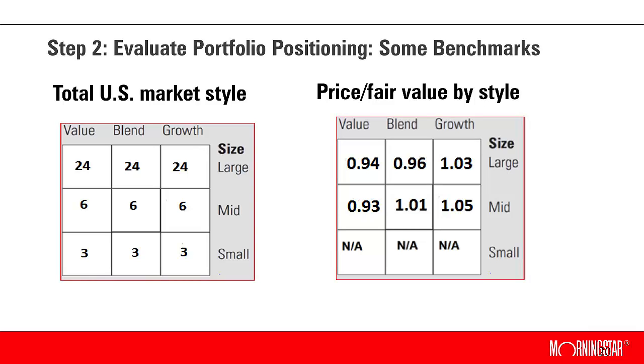We do not have sufficient data or sufficient small company stocks under coverage to really formulate a judgment about the relative attractiveness of small cap stocks at this point in time, so I've left them blank. But this is a way to see if you do need to add to equities or if you need to make changes to the equities within your portfolio. These are some benchmarks for helping to evaluate your portfolio's current positioning.